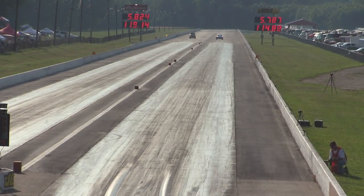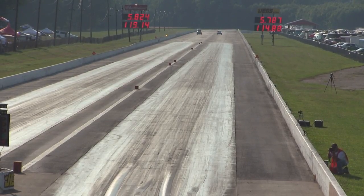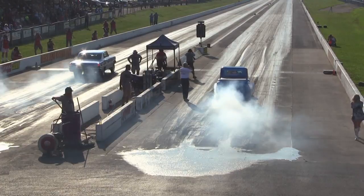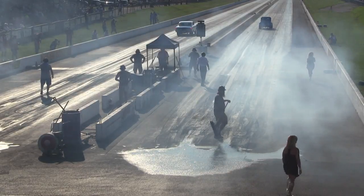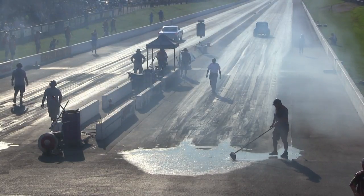.582 on a 560 to a 578 red light. Bob Cook. Benjamin takes the win. Dan Keogh out of Sullen, Ohio, and Jeff Crayon out of Buffalo, New York.